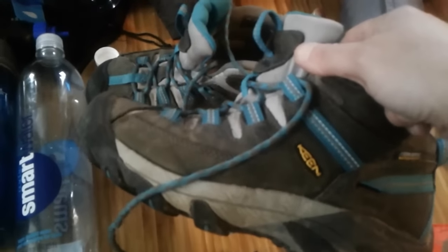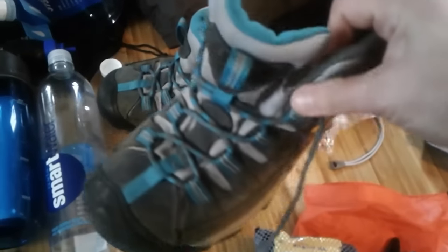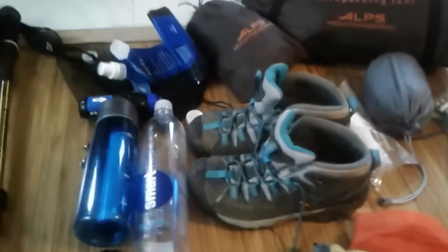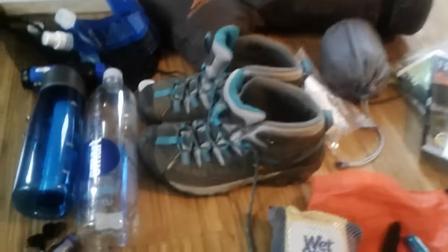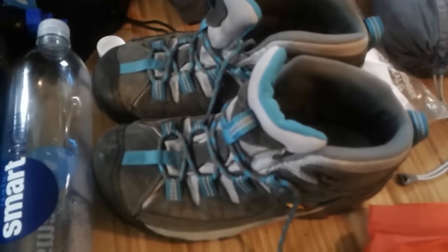My shoes, these are my hiking shoes. They're Keen Targhee 2s. Can't say more than that. I'm so happy with these. I had a pair of Merrells last year that I wore on my hike from New York down to Pennsylvania, and I got home and threw them in the trash. Couldn't stand them. These I love, and when I wear them out, I'm going to get another pair.